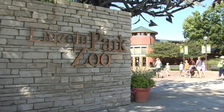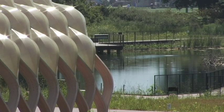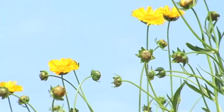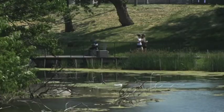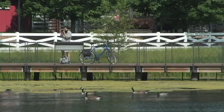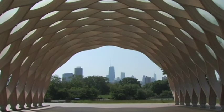2010 was another amazing year for Lincoln Park Zoo. The biggest accomplishment is one that was years in the making: the new urban ecosystem of Nature Boardwalk at Lincoln Park Zoo. It's only been a year, but Nature Boardwalk is already thriving. Living shorelines and surrounding prairie offer a refuge to scores of native wildlife.